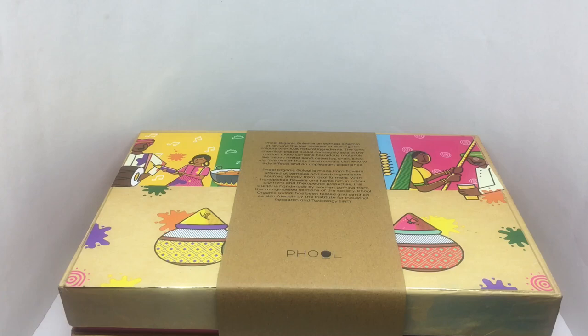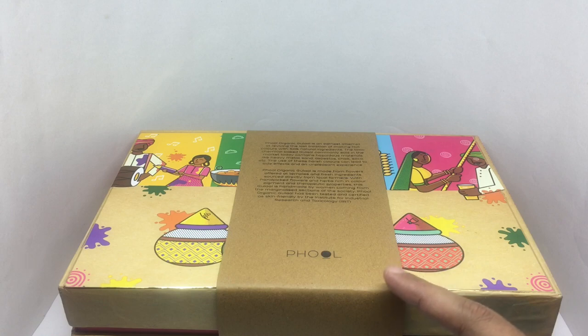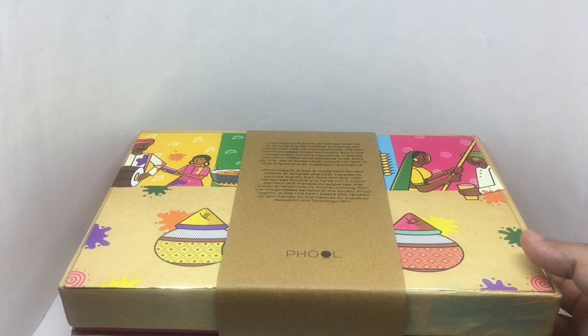Let's take a look at this Phool Organic Gulaal, organic colors. Phool Organic Gulaal is an honest attempt at reviving the lost tradition of making holy colors with 100% natural ingredients. It's made from flowers offered at temples and fresh ingredients sourced directly from local farmers. Costs around 465 rupees or $7 or so. So let's take a closer look.